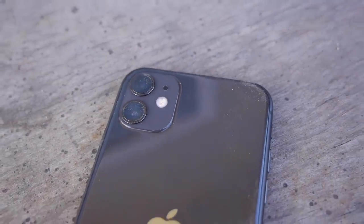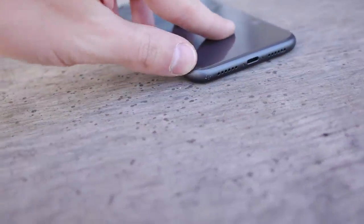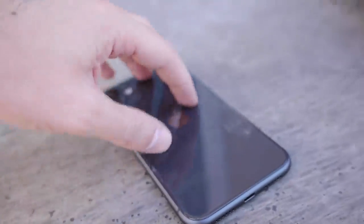Surprisingly guys, that side drop test held up pretty well for the iPhone 11. We just literally have one little marking here on the corner. Other than that, the glass is perfectly fine on the back. It's fine on the front.